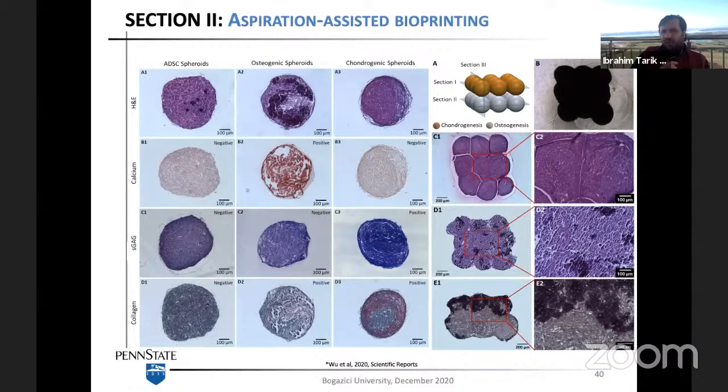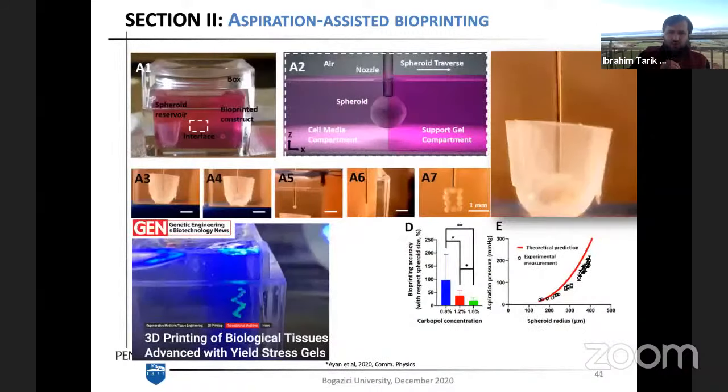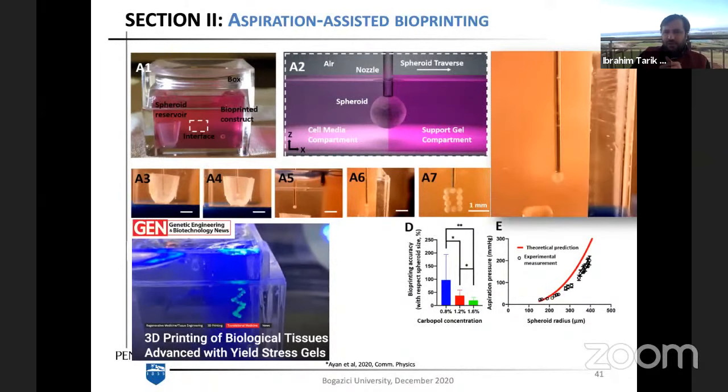Again, we are working towards more automation, as well as more capabilities in building scalable structures. But recently, we demonstrated another interesting concept with the use of a support bed, where we were able to use the embedded bioprinting technique and combine it with aspiration-assisted bioprinting, where we can pick up the spheroids and then precisely print them into different locations in a support bed. As you can see here, now it's printing the PSU shape. So this was highlighted by various different media outlets like Genetic Engineering, where we can make extremely complicated structures.